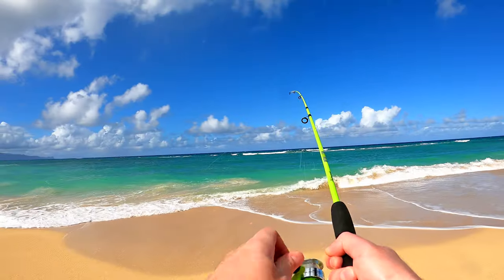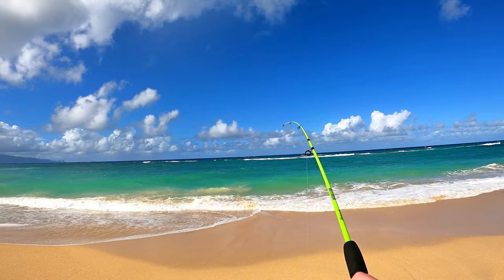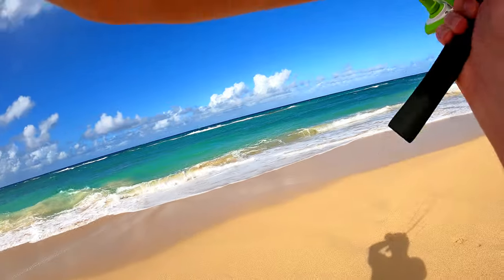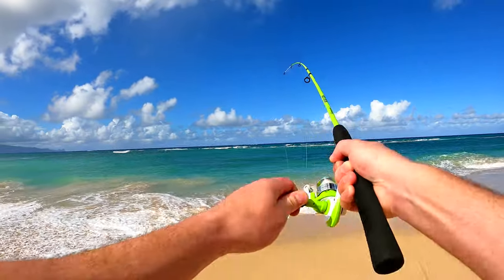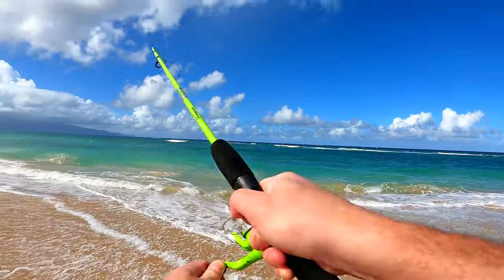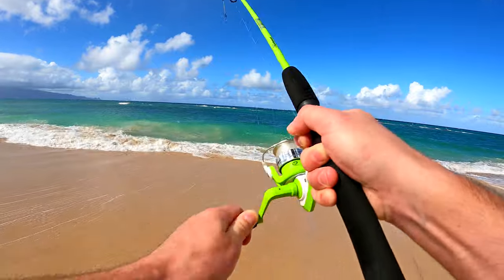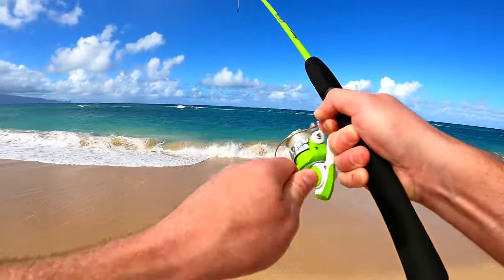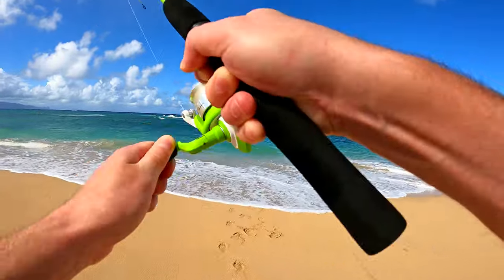So I just switched places. I walked down the beach a little further. Oh, guys, I'm getting a bite. Oh, yeah. Something's up. This is a good fish. This is a really good fish. Okay, I'm gonna try to land it and pull it up here with the wave that comes in. Yeah, this is a good fish. I don't think it's gonna be a keeper, but this is a nice fish.